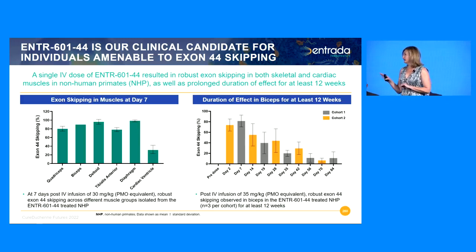Further, on the right-hand side, we've tested to see how long that exon skipping actually lasts after a single IV dose. Currently, the data are out to day 84, where we are still seeing exon skipping. What does that mean for patients and families? It means we think we have a drug that we may be able to dose every 6 weeks or more. That could be potentially game-changing from the standpoint of how often that IV drug has to be delivered to patients.